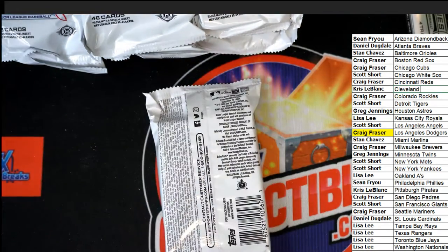Okay, so let's see. What do we got here? We got a trade. Pirates for Jays. Sounds good to me if you guys want to do it. Gosh, it's not letting me do this. Hang on one sec. All right, so we do have a trade.